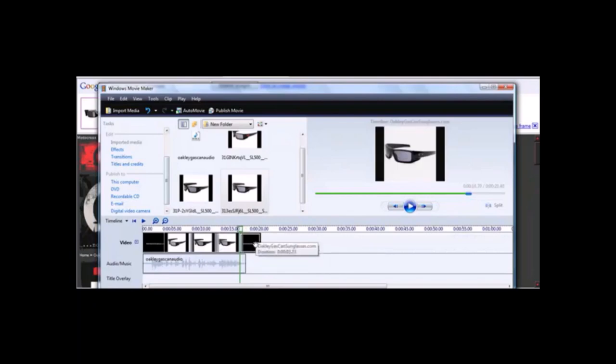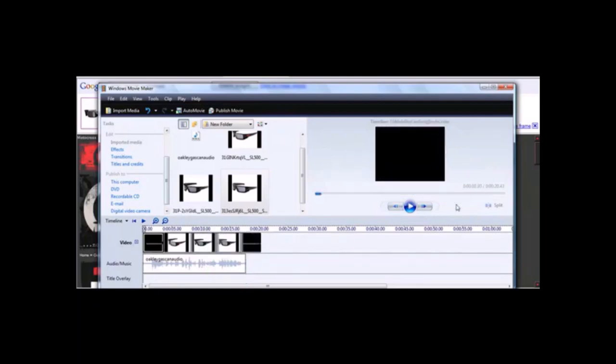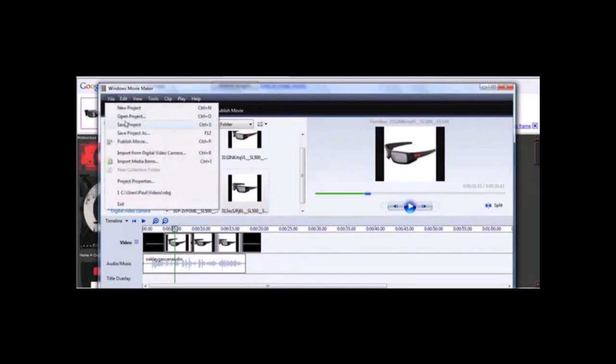So now you've got your video set up, you've got your pictures, you added your title, you got your audio if you're just talking about it. So in literally minutes, you just created a video. As you can see here, in literally just a few minutes, right before your eyes, we went step by step through creating a very short video. It was very, very easy to do. And notice it just rotates through. Now that you're done with that, just go to File, Publish Movie.